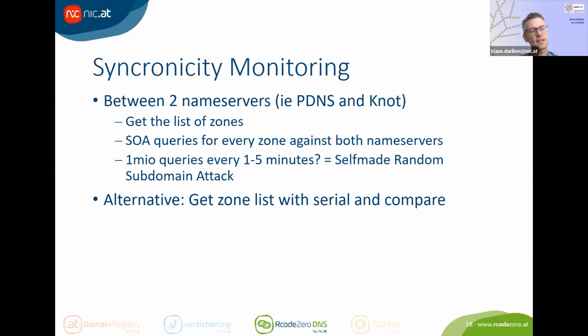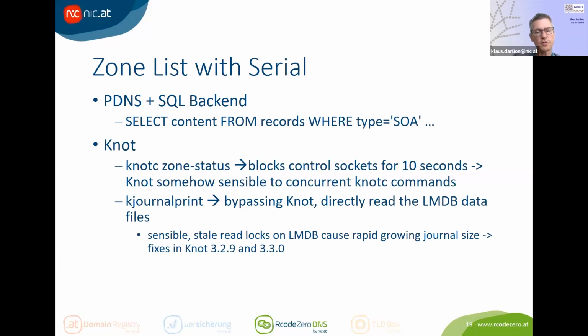The alternative was to get a zone list directly from both name servers and compare, like making a diff. With PowerDNS, getting a list with the serial of all zones is quite easy. It's just a select query into the database. With Knot, luckily, there is the knotc zone-status feature, which dumps all the configured zones and their respective serial. But this takes 10 seconds. This means for 10 seconds, the Knot control socket is blocked. And this was causing issues to some other monitoring and provisioning we have running.